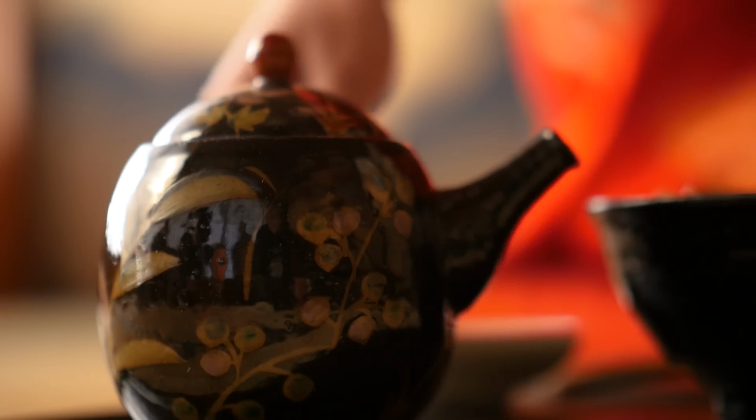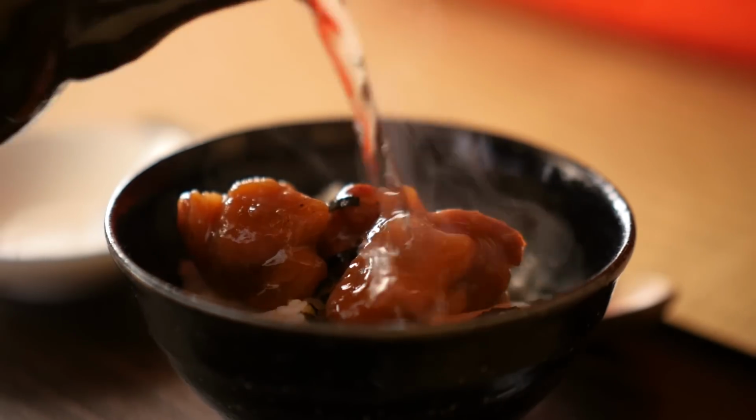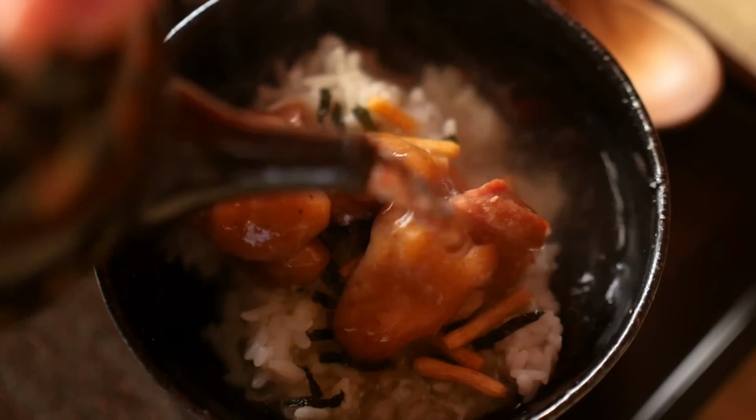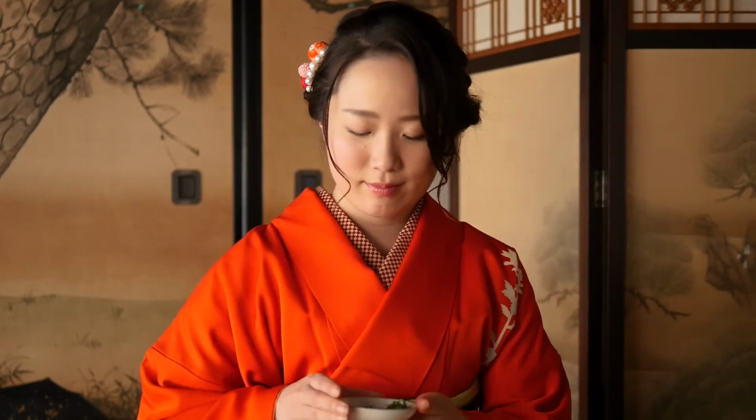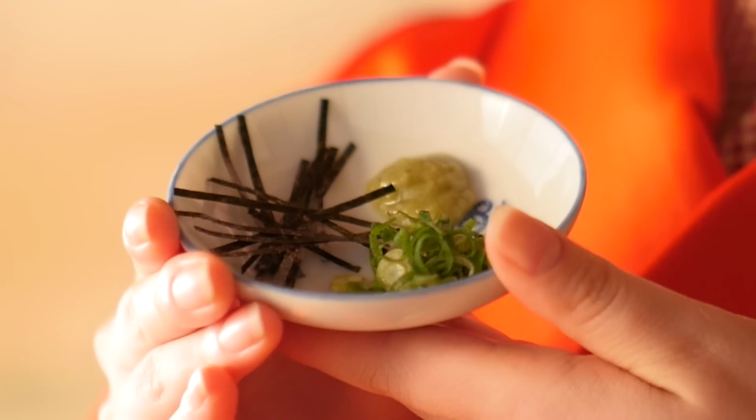Put everything on top of the rice and just add hot water. And your favorite condiments like chopped green onions, wasabi, or seaweed. Dinner is served.